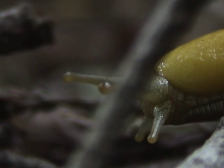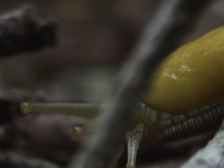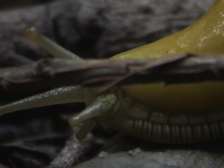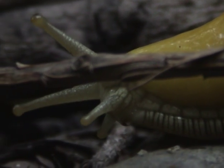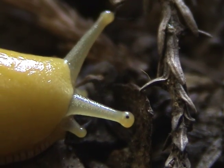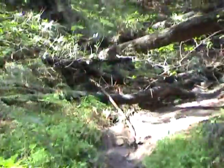A slug's eyes are quite simple. Each eye is merely composed of a very basic retina and lens that allow the slug to judge motion and changes in light level. And below the eyes lie a pair of sensory tentacles that facilitate the smelling and tasting requirements. But these body parts only fulfill half of the job. These guys still need a way to get around and find their food.